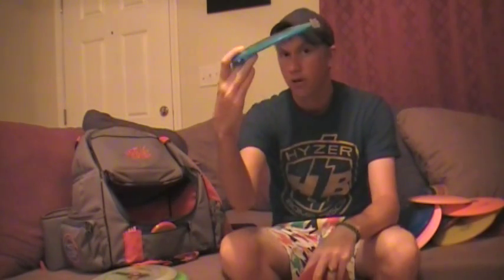So this one is newer. It's a little bit heavier, so it's a little more stable. I can throw it into a headwind, watch it turn a little bit. It'll still fade out. This one, if I throw it into a headwind, it's going to slow turn the whole way, but it's going to look good while it's doing it. So, yeah, great discs.